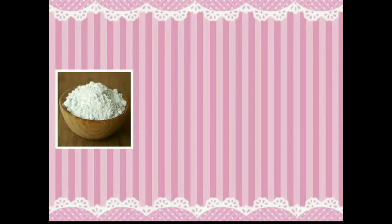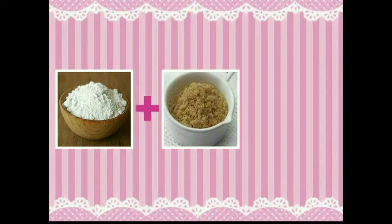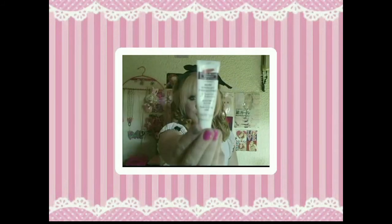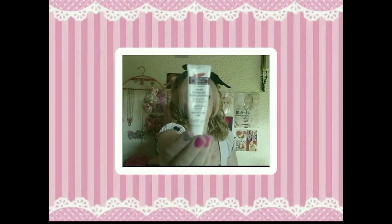To prepare my lips, I make a homemade lip scrub with a teaspoon of baking soda, a teaspoon of sugar, and a tablespoon of mineral water. It makes a paste, which I rub on my lips. The purpose of exfoliating is to remove all dead skin. Afterward, I apply a balm on clean and dry lips.